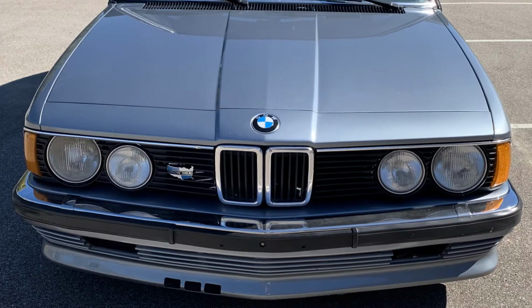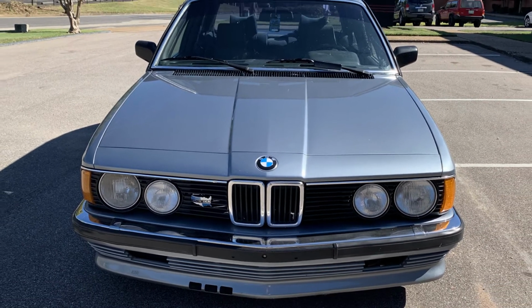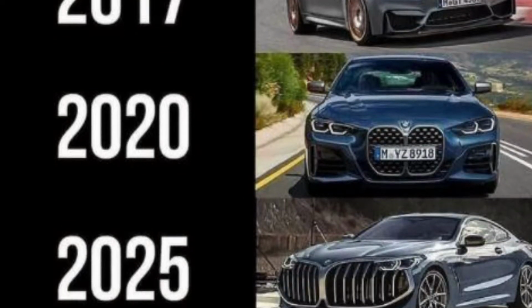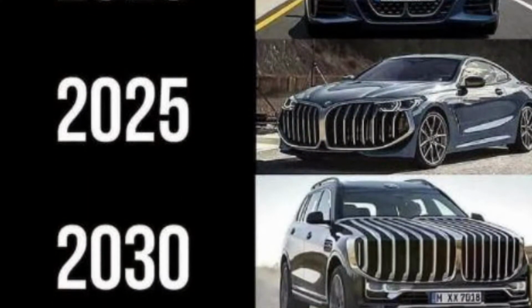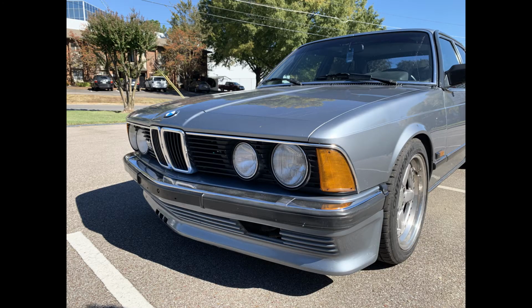And of course, it had that iconic BMW front end. This is, I think, when they looked their best. We've all seen the meme of how the grills are just getting outrageous and out of control these days. But I think this era of BMW is really when they nailed the styling.